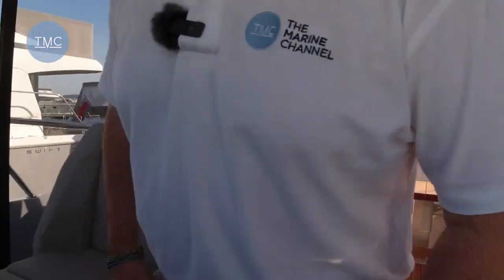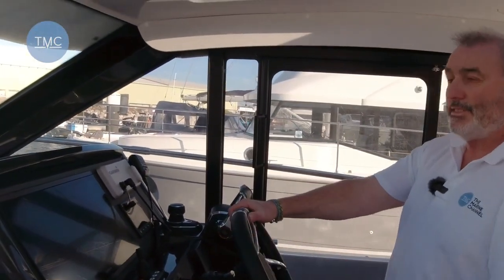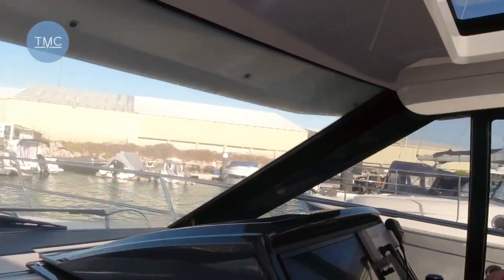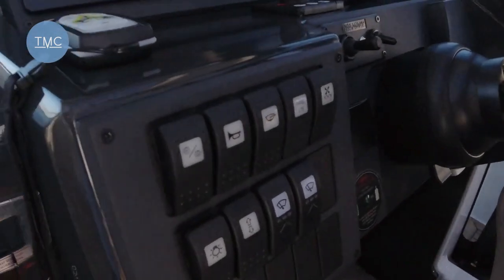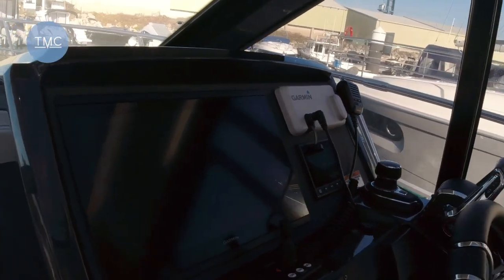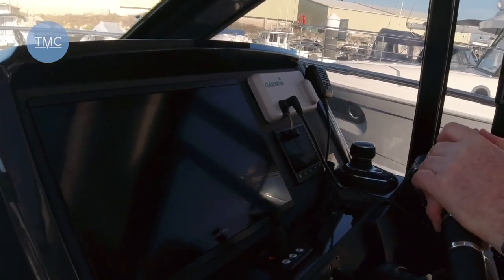So let's start with the helm station. Right, so I'm going to adopt the position here. First thing to say is brilliant view out. I can see right from the bow pretty much to the stern because of these big side windows. And if we look at what we've got here, we've got all the usual switches here for horn and pumps and wipers and things, and we looked at those wipers earlier. But then dead ahead of you, exactly where you'd want it, you've got a huge Garmin screen. Now that Garmin screen covers all your nav obviously, but it also has engine displays on there, it has radar, a whole load of sort of functions on there.